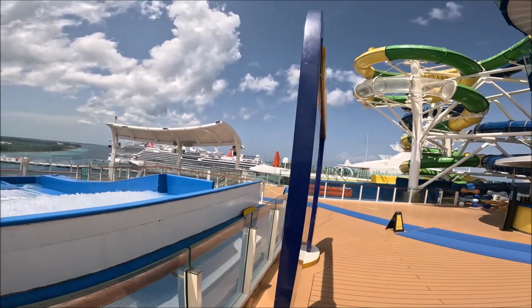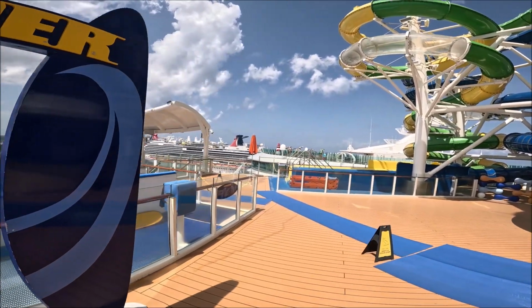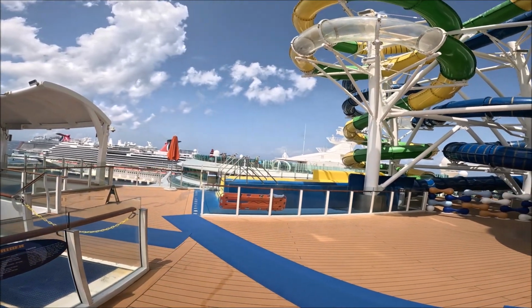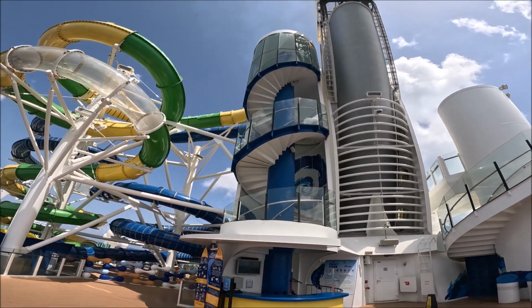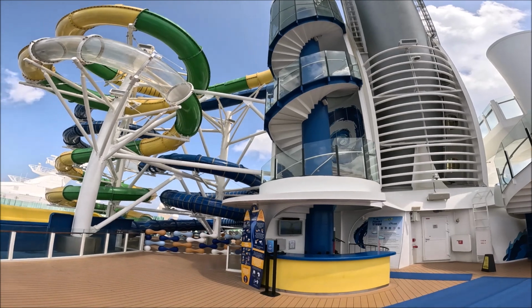We've got a few more ships in port today, like the Dream, the Jubilee, and I believe that's the Independence of the Seas. Here's the water slide. There's where you climb to go in it.